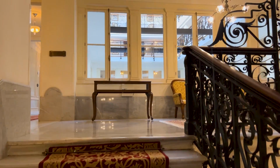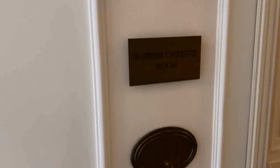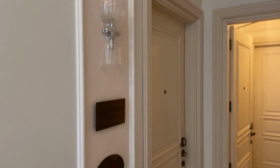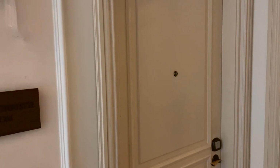So I don't think this other room is a museum, but I just want to go and check out the Agatha Christie room. Oh, here it is. The Agatha Christie room, 411, where she wrote Murder on the Orient Express. And apparently somewhere in there is hidden the key that unlocks a notebook with the details of her 11-day absence. Maybe it's made up, or maybe it's real and someday they'll find it.